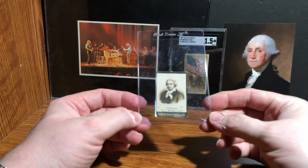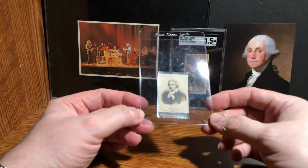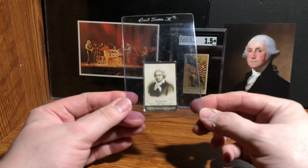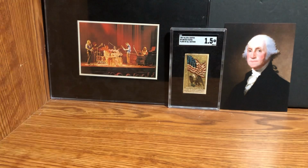Picked up this raw 1901, so this card is 123 years old. Beethoven from the Ogden's Guinea Gold. It's got some writing on the back there. This was about, I think, $10, so we'll see. Again, I have a couple of these slabbed up already, but if the price is right, you never can go wrong with Beethoven. I guess he's kind of my shtick at this point, because it's getting so crazy with everyone else. You have to pick and choose, I suppose. You can't collect everybody, right?